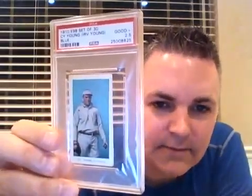From the E98 set of 30, there were 30 cards made in 1910 by a candy company, but no one exactly knows which candy company because they didn't mark the card, and the set, in a sense, has been lost to history. The manufacturer is unknown of the 30 cards, but nevertheless, here is the Cy Young.